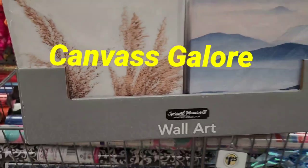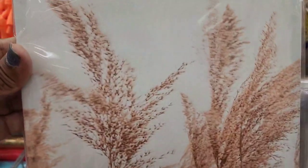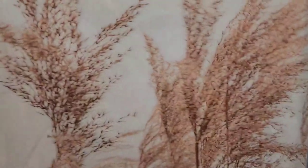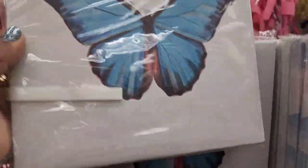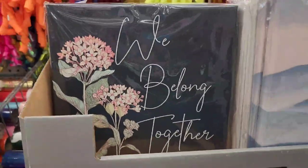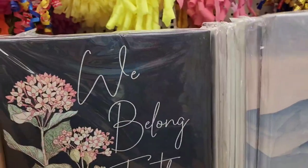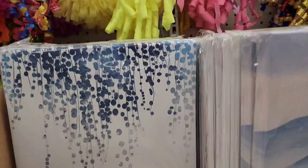An entire box of special moments wall art. And they got this one here. They look like wheat. And they got two of each, I believe. And then they got this beautiful one with a butterfly. Absolutely beautiful. Another butterfly here as well. Couldn't record in that aisle because there was too much commotion over there. We belong together. And like I said, there's two. Really, really nice.